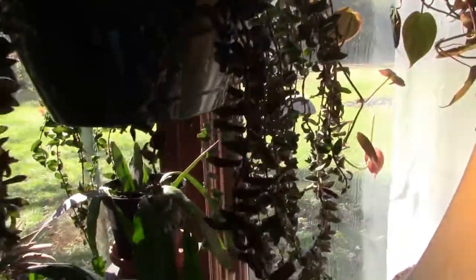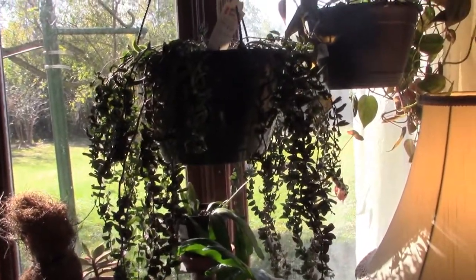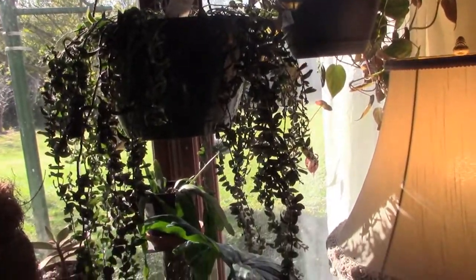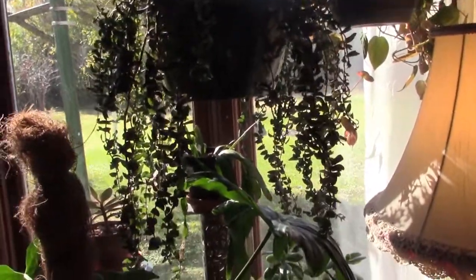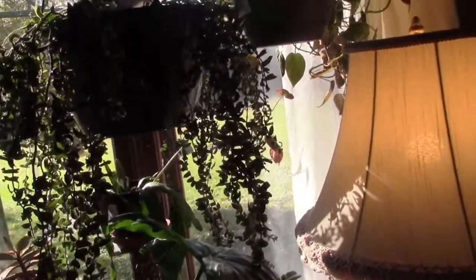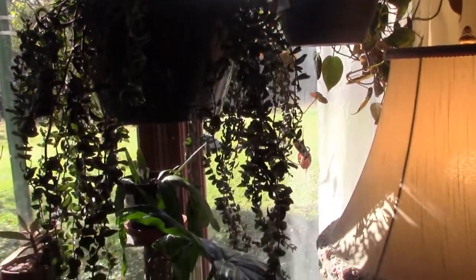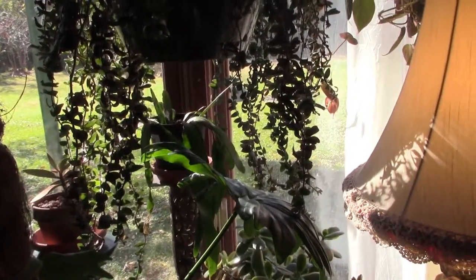But anyway, so happy today. I have so many happy things to talk about. And my lipstick plants are one of them. I love those plants, and I get so excited when I see a flower on there, or I should say a lipstick. So I wanted to share that with you all. And just an update.